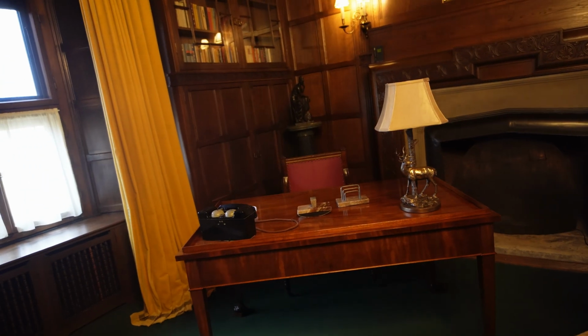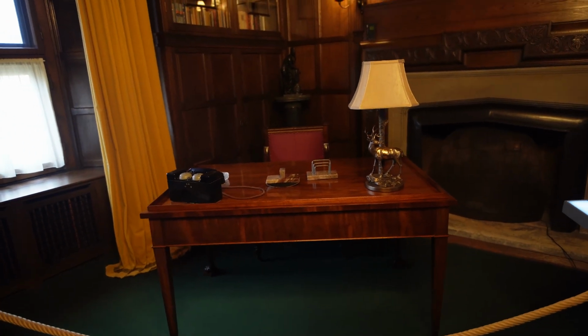We're now in Churchill's office, which later became Attlee's office. It's a little bit more modest than Truman's. The desk is just a standard desk, nothing fancy. But it's quite funny how you've got like Churchill's office here, Truman's there, and then Stalin's is right across the other side of the building.